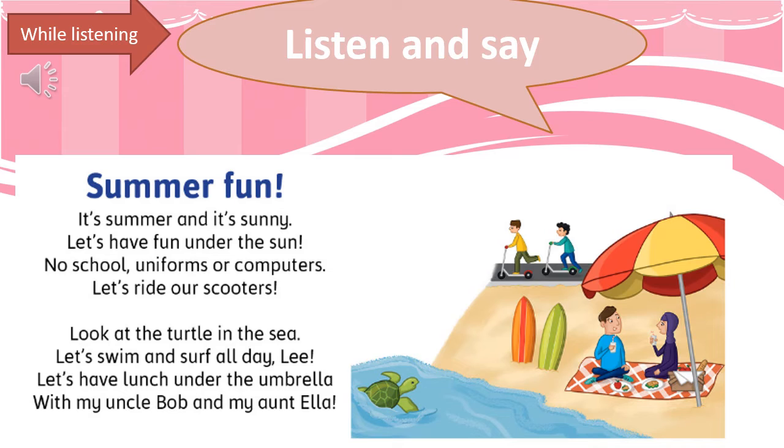Summer fun. It's summer and it's sunny. Let's have fun under the sun. No school, uniforms, or computers. Let's ride our scooters. Look at the turtle in the sea. Let's swim and surf all day, Lee. Let's have lunch under the umbrella with my Uncle Bob and my Aunt Ella.